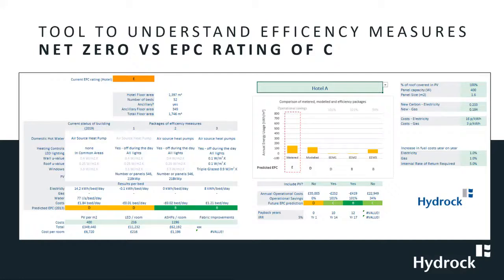Now, if we put LED lighting throughout the building and we put PV on the roof, 100% PV on the roof, covered. Yeah, they've got some car park as well. Their operational energy goes down to 0. And they've got a minus £250 cost a year. But their EPC right now would be a D, and in the future would be a C.